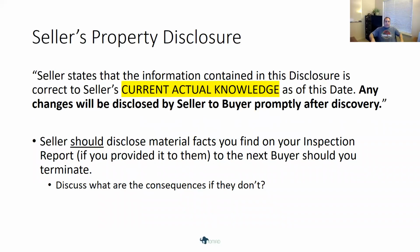Okay, continuing on. There's more reading from the seller's property disclosure. Seller states that the information contained in this disclosure is correct to seller's current actual knowledge as of this date. Okay? Current actual knowledge. That means that as of the date you fill this out, it is what you actually know about the property to this date, currently. Any changes will be disclosed by seller to buyer promptly after discovery.